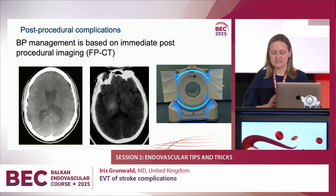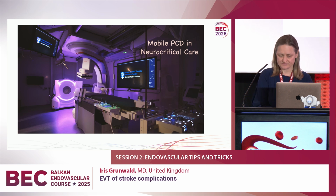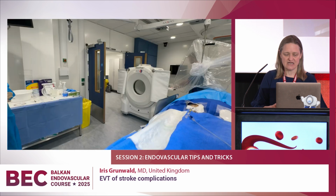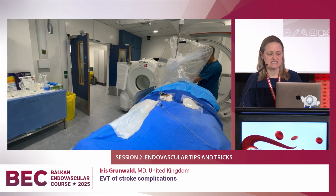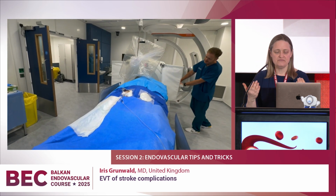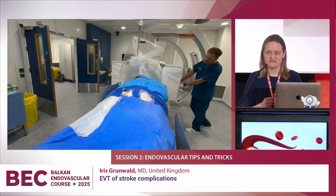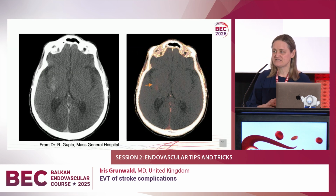But basically what it can do is differentiate between blood and contrast. And the beauty is that it is mobile, so you see here in our setup, you can immediately bring this small photon counting detector into the angio room. It minimizes metal artifacts. It is much less radiation than a normal CT, but it, for the first time, allows us the differentiation of different materials.